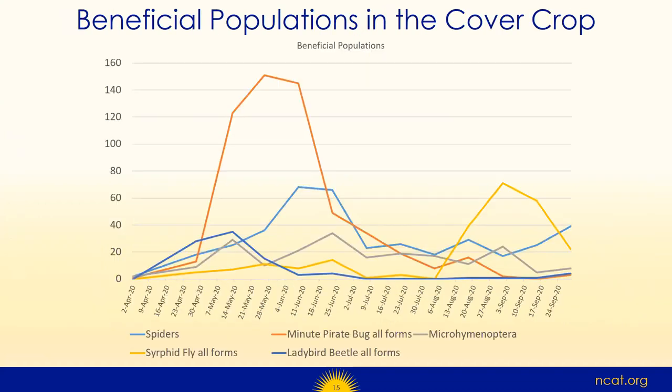Let me see, I want to switch to what we found in the leaf samples. And this is a combined graph showing the spiders and the minute pirate bugs, microhymenoptera, those levels. I think it demonstrates in a small way the importance of having a diverse set of predators. And you want to have a diverse set of predators because they can react to different environmental conditions. Maybe this year, the minute pirate bugs were really high, or last year. This is data from last year.